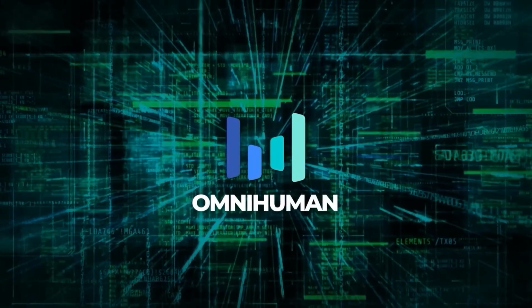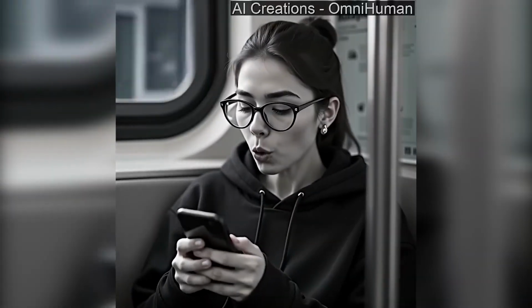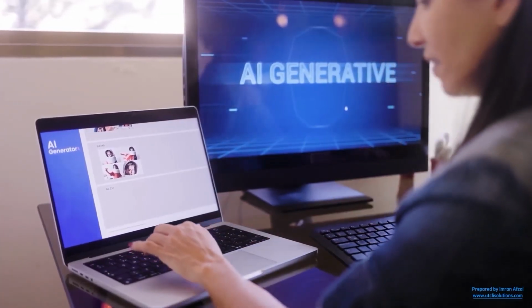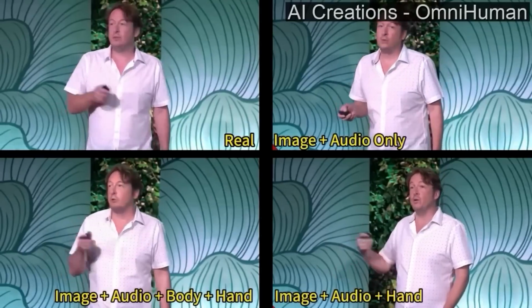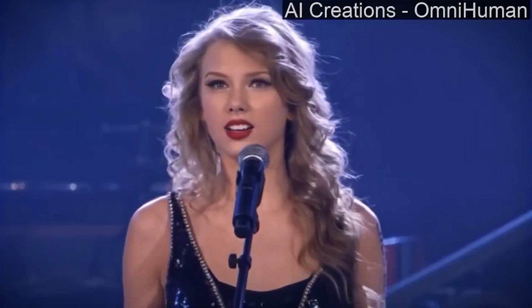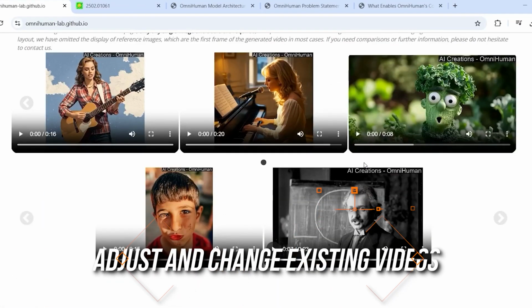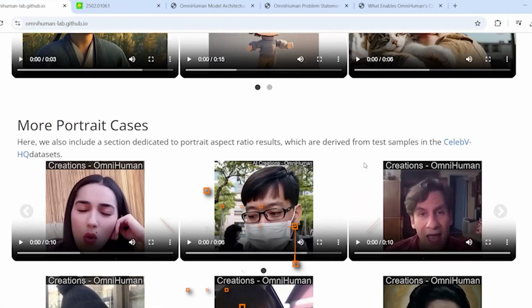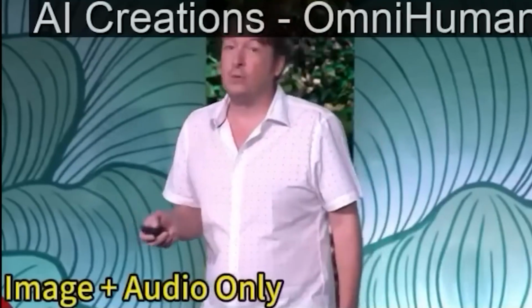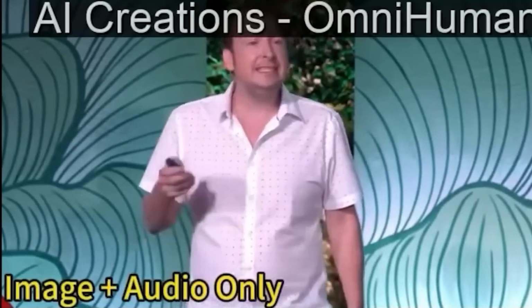Number 1. The OmniHuman model's technology is a game changer when creating videos. After inputting just a photograph as a reference and an audio file, it'll create realistic facial expressions, achieve flawless lip syncing, and have natural body movements. But it doesn't stop there. You can even take existing videos and adjust them. Yes, you can change how characters move their limbs, which opens up a world of possibilities for editing audiovisual content.